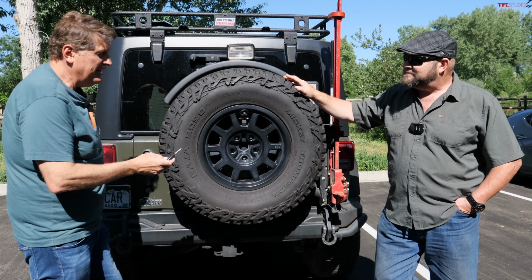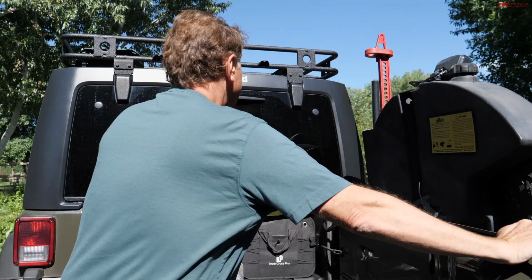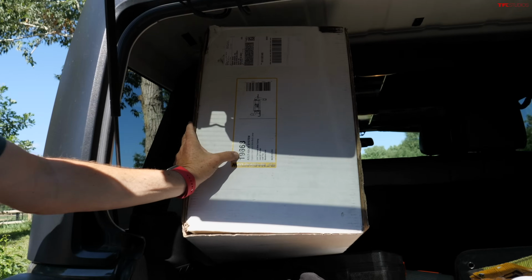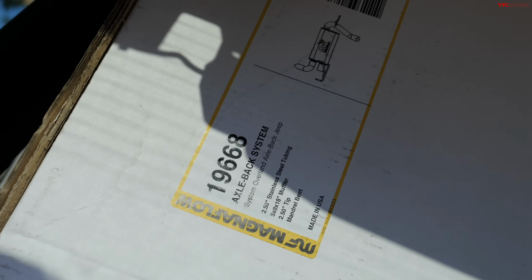So let me show you what I did, okay? I called our friends at MagnaFlow. Got a lot of stuff in here. And I said, hey, can you help me? And look what they sent us. A box. They sent us a box with a new MagnaFlow exhaust specifically for the JK.